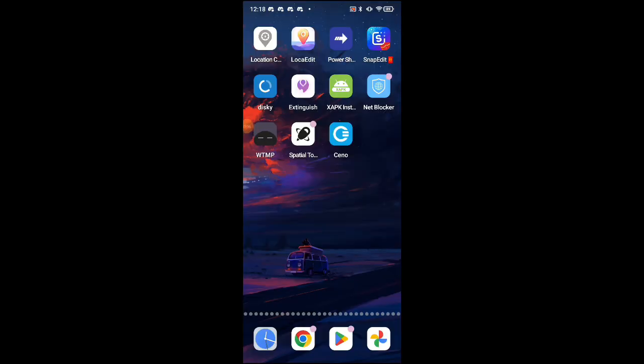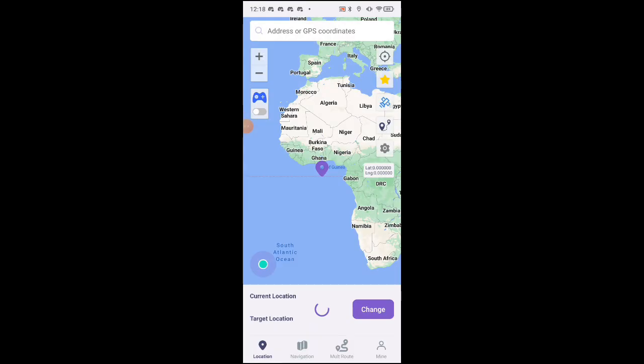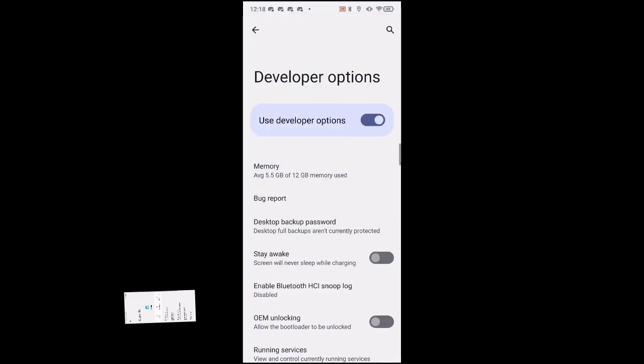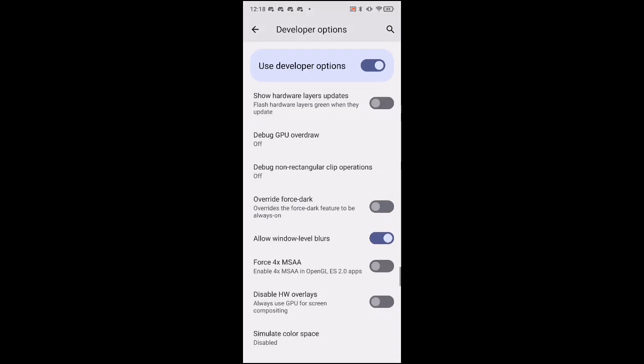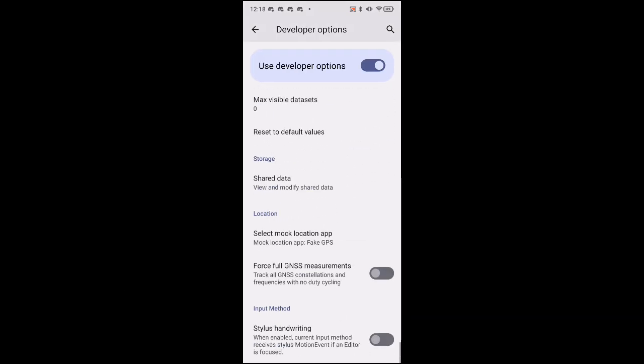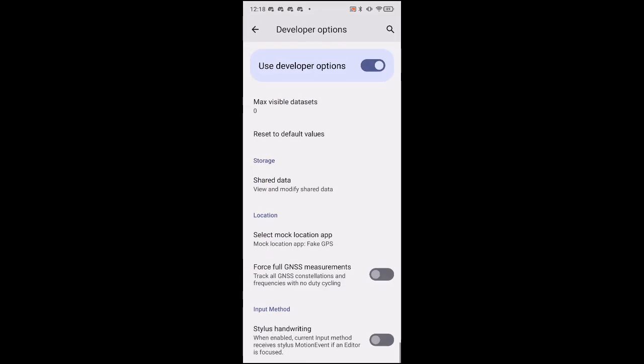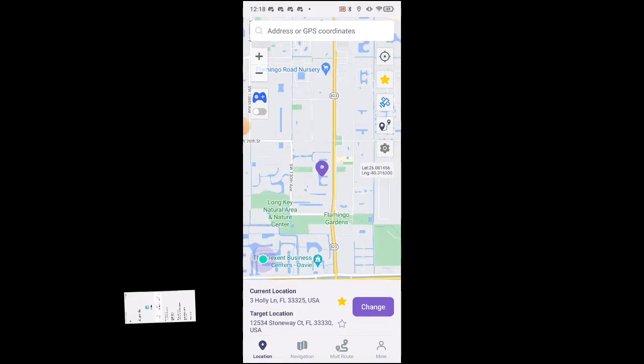So that's that app. All right, this next one I like a little better, but still pretty good. It does the same thing. It's called Loca Edit, and this allows you to change your location. This does have a premium feature to do a lot more on this app, but I like this one better, though it does cost premium for this. Again, when you change the location, you have to change the mock location. So we go to set, and then same thing, we have to go all the way down and change it over to this app. Change it to Loca Edit or whatever app you're using to change the location.